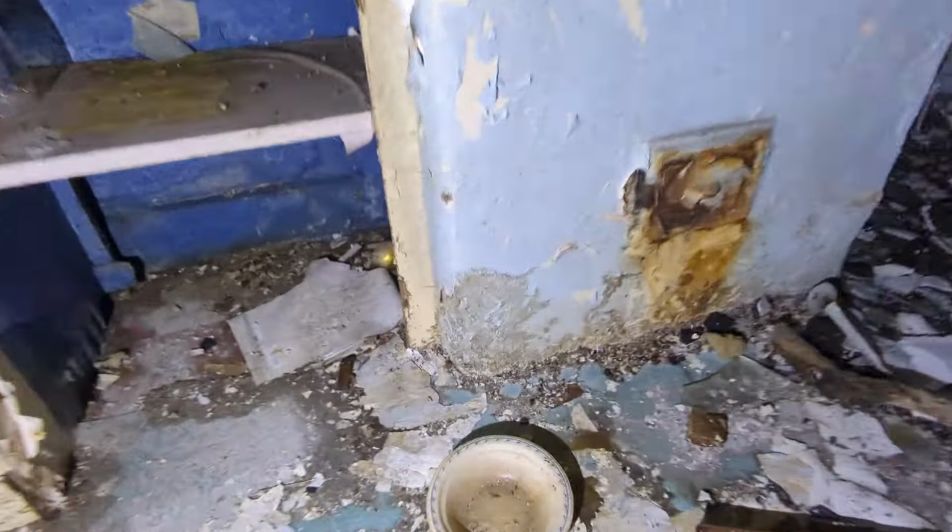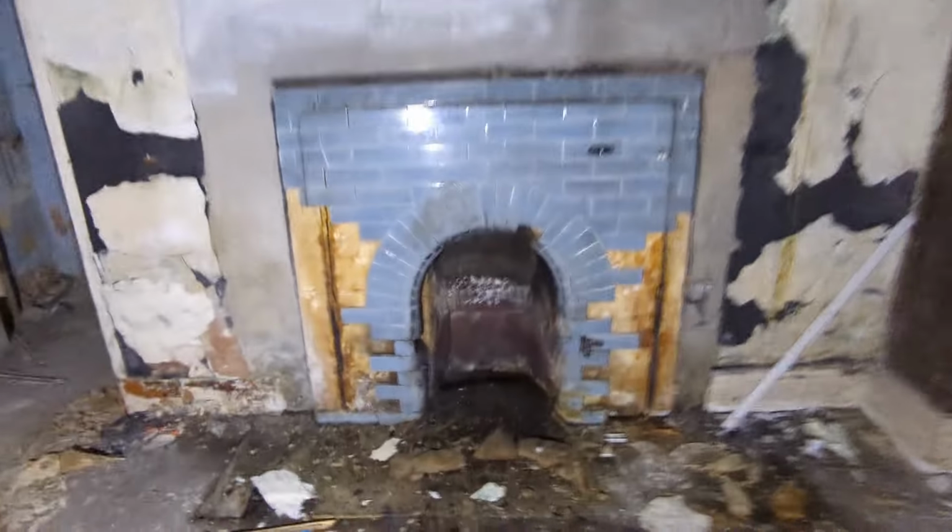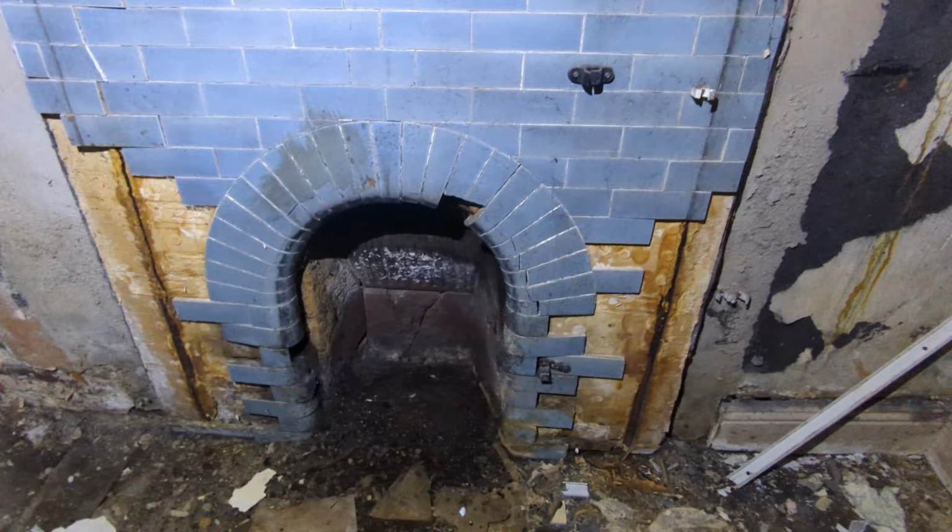You can see some of the cutlery, like the bowls, pint glass there, plate. A few more bowls, it's coming round. Wow, look at that. Pretty blue fireplace.